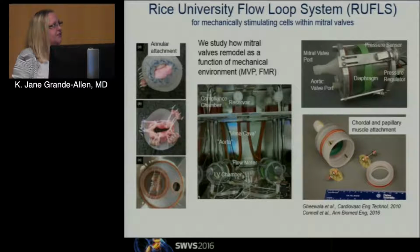For more control of this, we have what we call the Rice University Flow Loop System, or RUFLES, and this is a way that we mechanically stimulate cells that are actually within heart valves. So these are valves that we get from pigs, and we can sew them within an attachment here, and then clamp it within a mock left ventricle, and then have the valve open and close, and we can subject it to different conditions of where we precisely position the papillary muscles so that we can induce regurgitation.